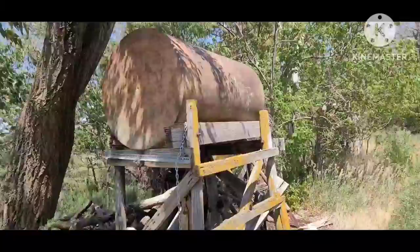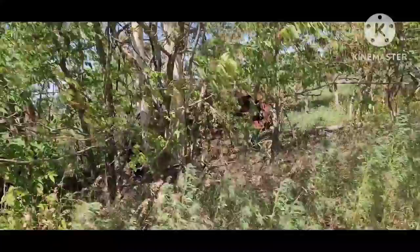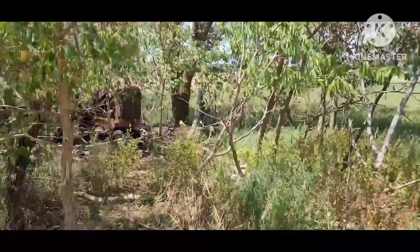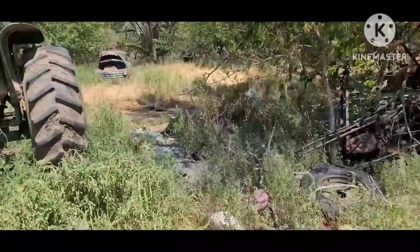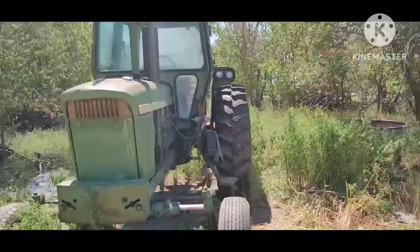Fuel tank on the wood stand. Another one on the wood stand. Kind of cool old resting relics. Looks like a Massey tractor hiding in the woods. This old tractor. Probably a runner. One brand new tire.